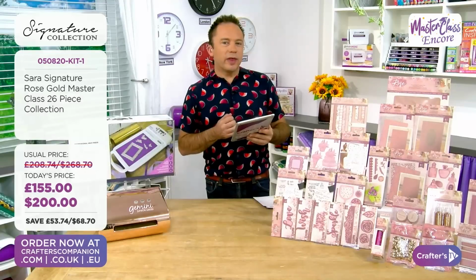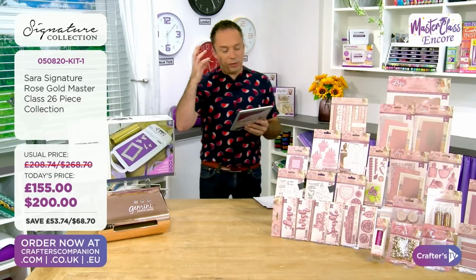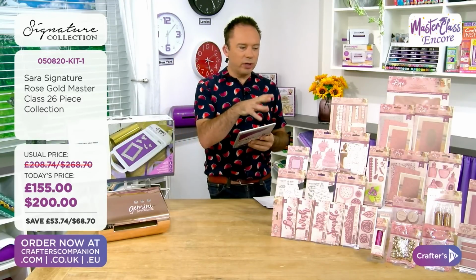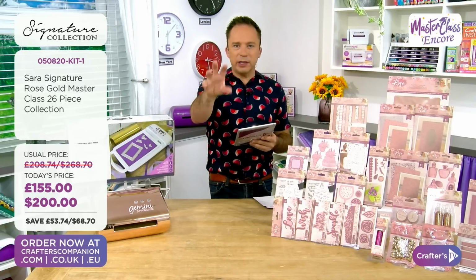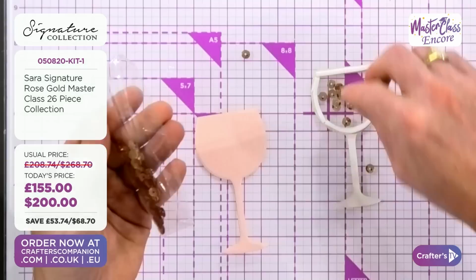Sonia's just said something that actually really chimed with me, because when you see the rose gold collection with your own two eyes, it's very, very different in a way to what you see on the screen.